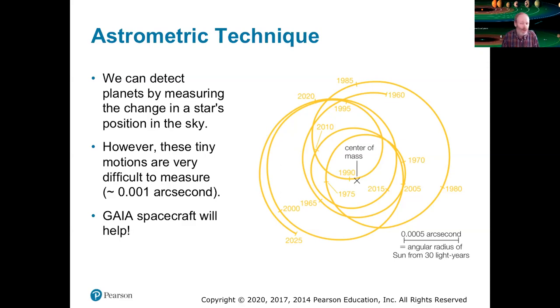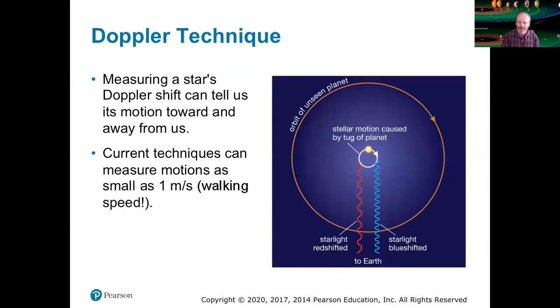The Kepler mission, on the other hand, was not looking for this. It was looking for something else. We'll talk about that here coming up. One of the other things that happens, we've talked about this before as well, if something's coming towards you, it has a blue shift. And if something's going away from you, it has a red shift. Remember those spectral lines when we're looking at the rainbow effect from a prism. Those lines will shift towards the red if it's going away from you, and towards the blue if it's coming towards you.